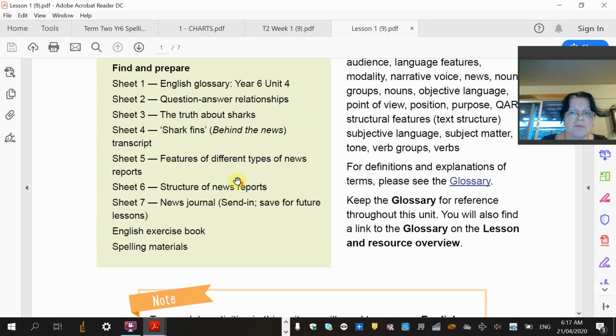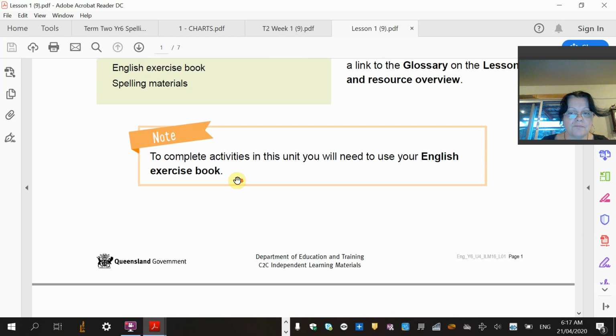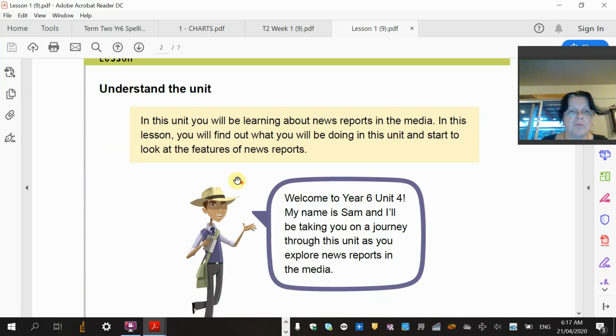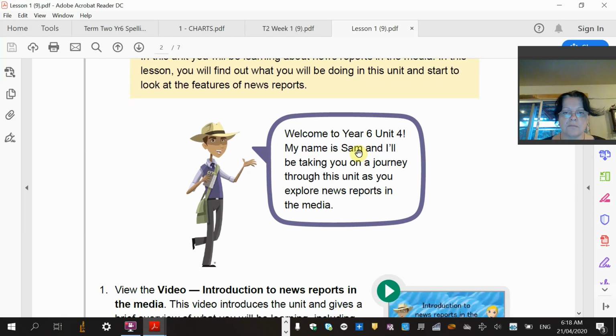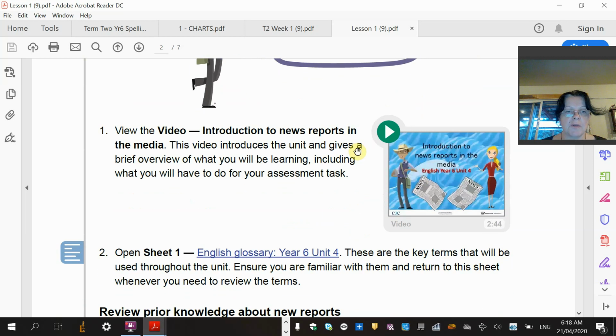Okay, these are all our resources that are attached. And now in your book, as we go through, I'll just get you to head it up. You can keep going where we are. News reports. And then any writing that we'll do, we'll put underneath. In this unit, you're learning about news reports in the media.